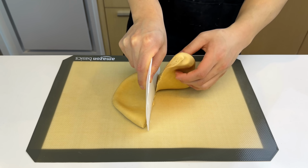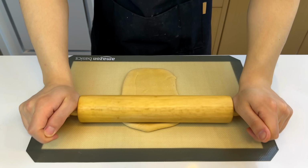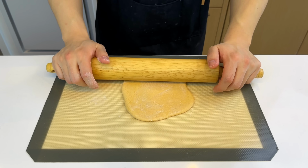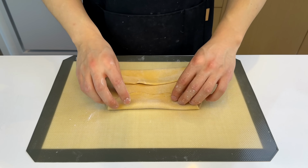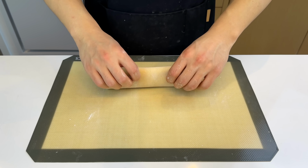Only use half of it because it's easier to manage. The dough is fighting me back a lot. I forgot when you use semolina, you need to put a little more water than usual. Now I'll fold it up like how you fold your blanket. I wouldn't know because I don't make my bed.